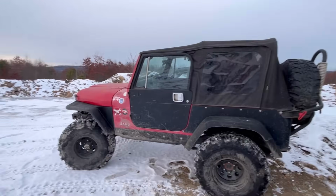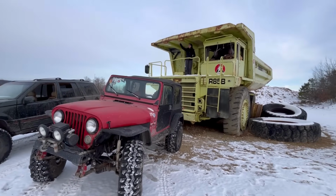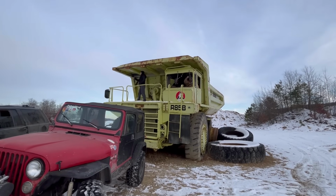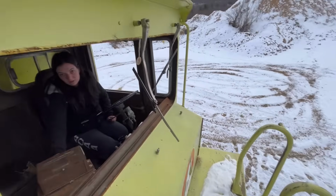If you really want to check out a scale, we got a CJ7 that's lifted several inches on 37-inch tires. Sitting in front of it, it's not even to the floorboard of the cab. Let's see if we can climb up there and check it out. All right, we made it up top. It's a little sketchy. The ladder's giving way after years.